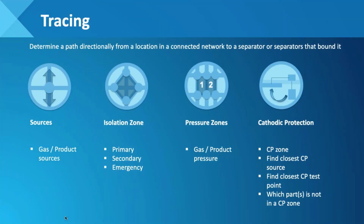And then once I have everything connected together, I turn on these advanced analytics. I can do tracing. I can see exactly what's connected together. I could theoretically trace from the wellhead all the way down to the delivery point and see everything connected in between. So I have a lot of different use cases for this. I can look at pressure zones, at the maximum and minimum operating pressure of all the devices connected to a pressure zone. I can see exactly where my isolation zones are, whether they be primary, secondary, or emergency isolation.